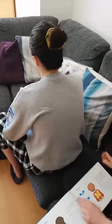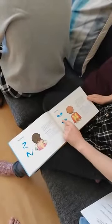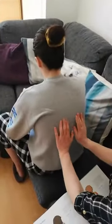So the next one is called the fan. So this is the symbol for the fan. It can go up or it can go down. So with the fan, we're using two hands and we're going up and over the shoulders like this.